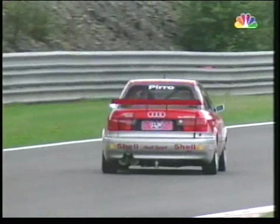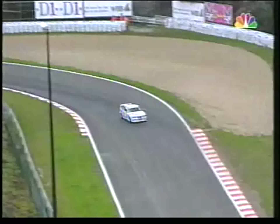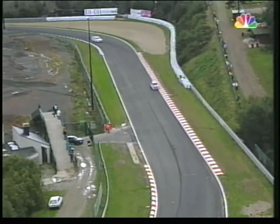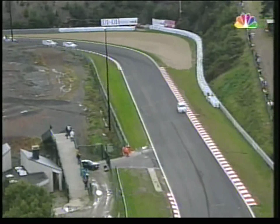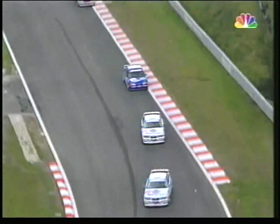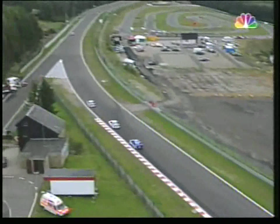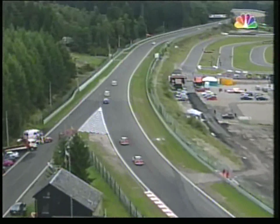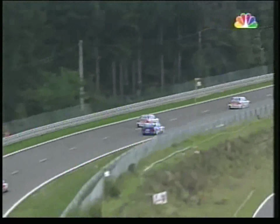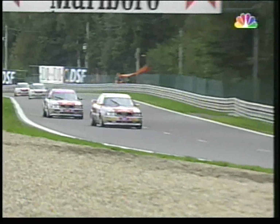So at the front, they've stretched out a little bit. Cecotto with that 2-second buffer over this man, Emanuele Pirro, charismatic Italian, quite a lot of Formula One history behind him. And then here is this battle, 3 cars now in 4th, 5th and 6th places. Biela, Bergstaller after that incident, and also amongst that lot Ravaglia and Bartels, and there Bartels challenging Bergstaller.